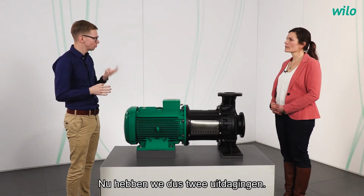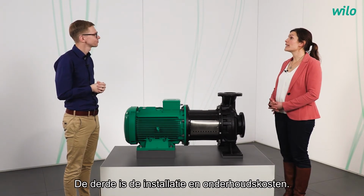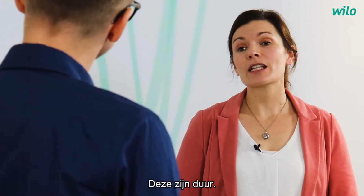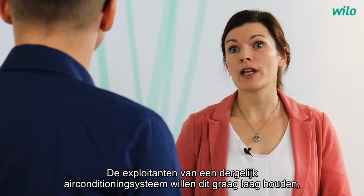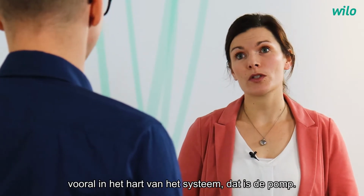So now we have two challenges, but all good things come in threes. The third one is installation and maintenance costs. These are expensive, and the operators of such an air conditioning system really like to keep them low, especially on the heart of the system, which is the pump.